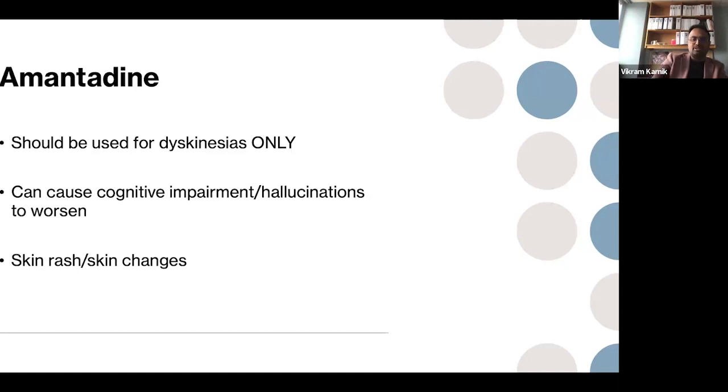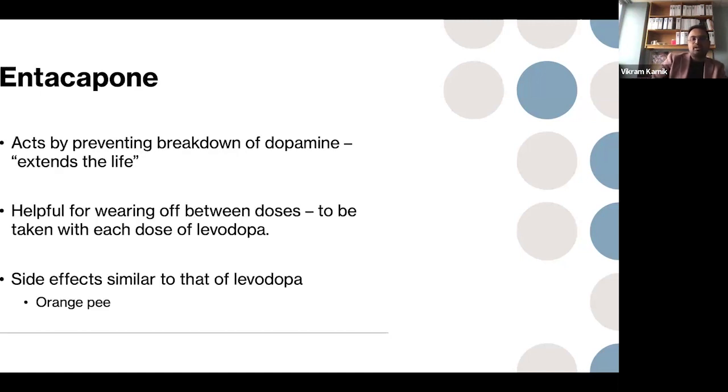So those are 3 options. What's the next one? Entacapone. People may have heard of this one before, but basically what it does is, when dopamine is in our brain, it gets broken down. So when one nerve is communicating with another nerve, dopamine hangs out in between and sends a signal across the two, but then eventually gets broken down and goes away. What entacapone does is it prevents that breakdown.